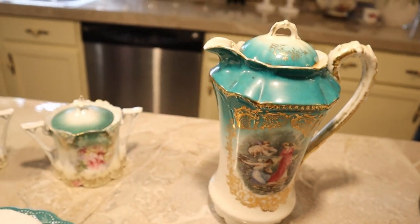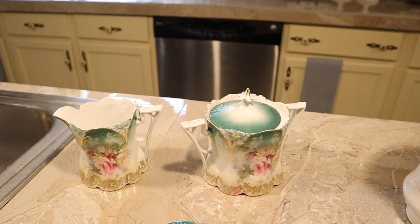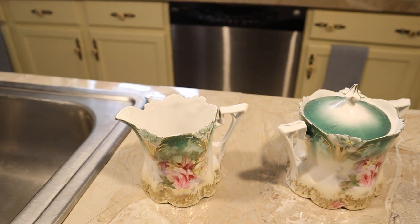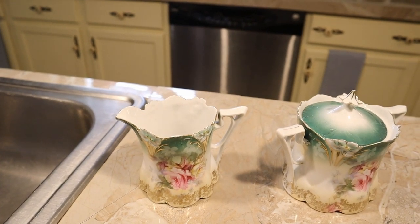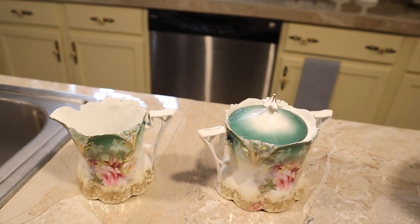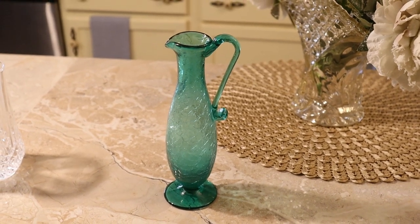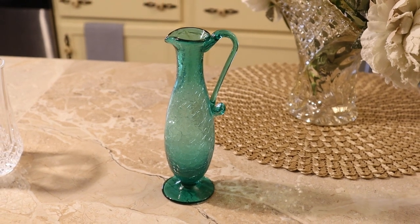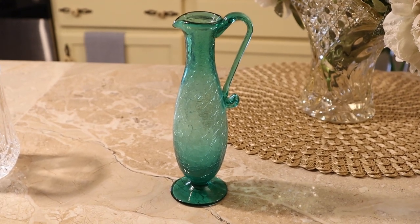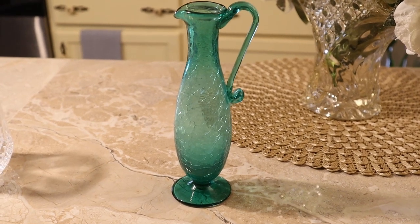And then, from the turn of the century, Cream and Sugar in Porcelain by R.S. Prussia, 1895 to 1900. Now we have a wonderful cruet gifted to us by a mystery friend. In the aquamarine, crackle glass from West Virginia.